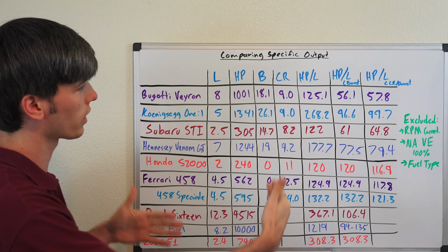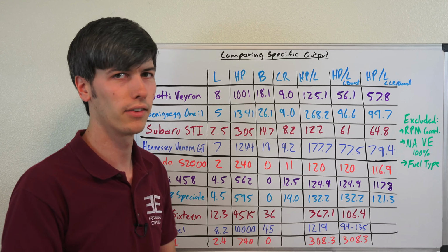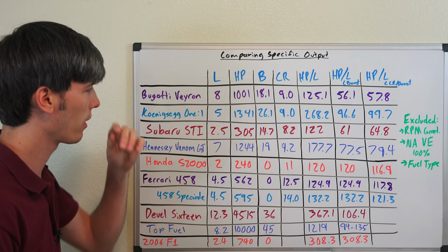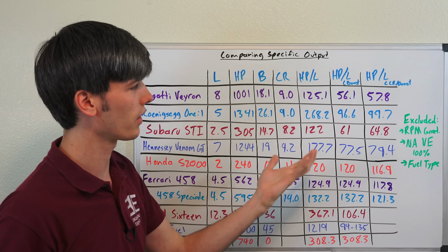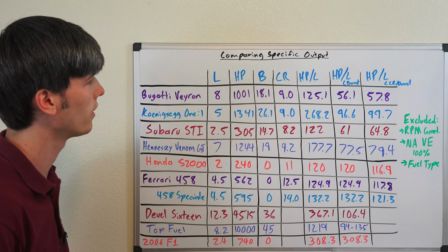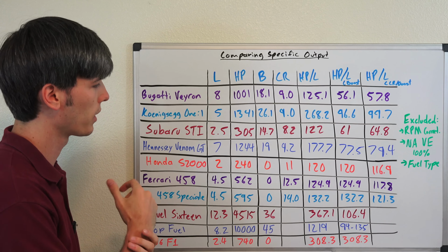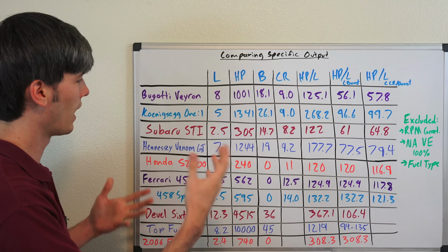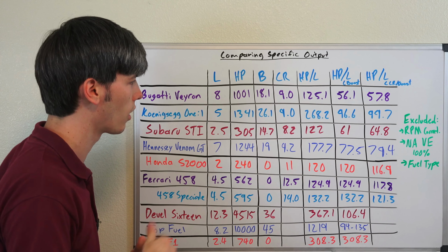So ideally you'd want to compare things at the same RPM and say, okay, how much power are they making per liter at this exact RPM? But everything's going to be tuned for different RPM, so that's very challenging to do, hence why I didn't do it. And also that information is probably not all that available. But regardless, it's kind of fun. You can plug in numbers for your own car or other cars out there.